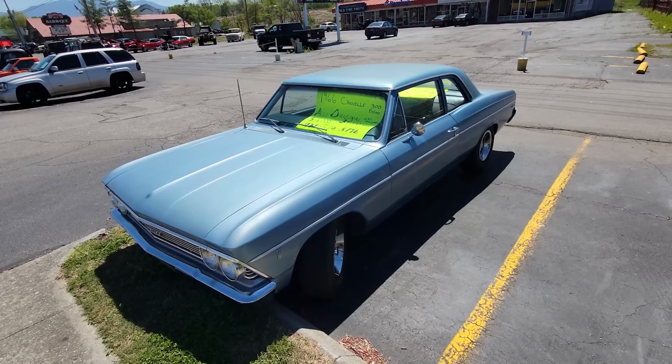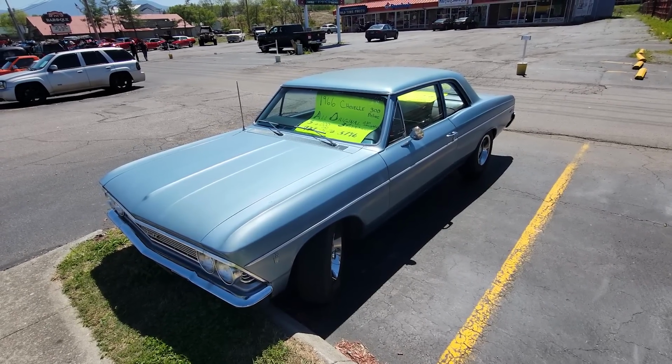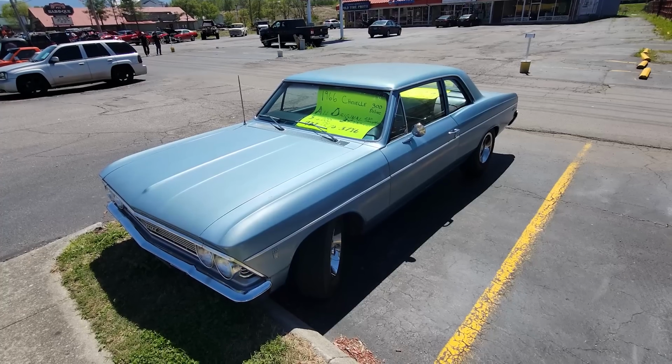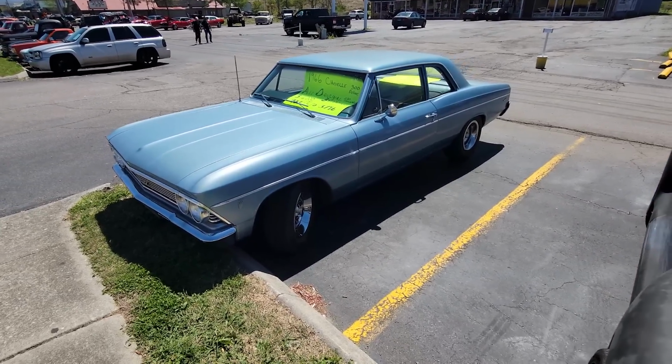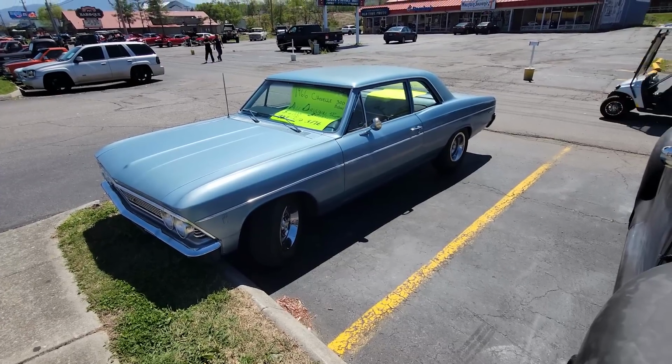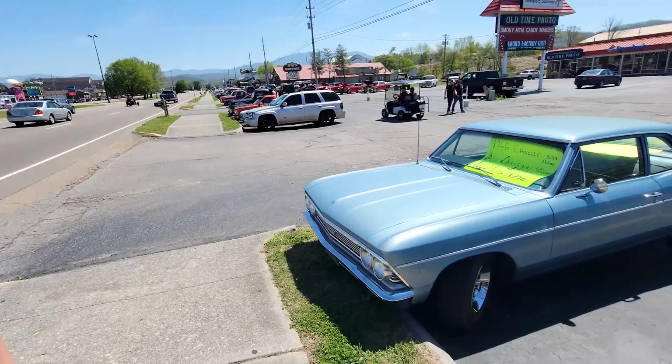So this one here could be a little cruiser. It's a 66 Chevelle. And it's only got the 230 straight six in it. But it's $16,000. If you just wanted something to kind of cruise around in, give her a little paint. I mean, you could put a bigger motor in her, you know what I mean?